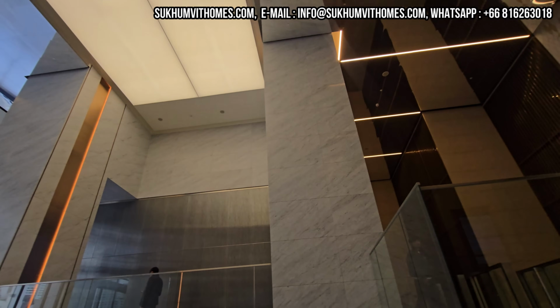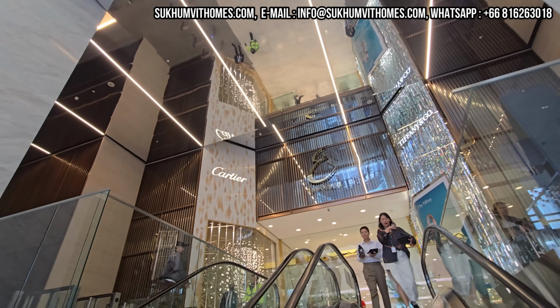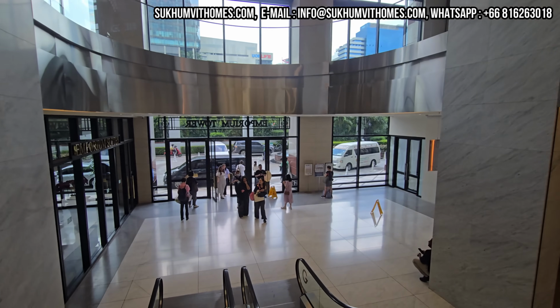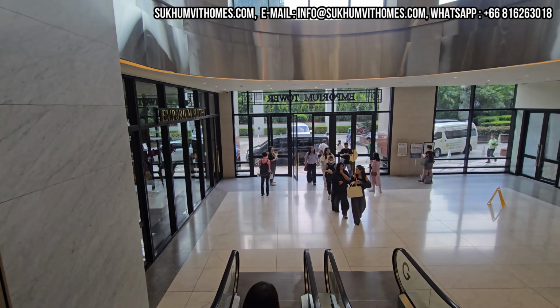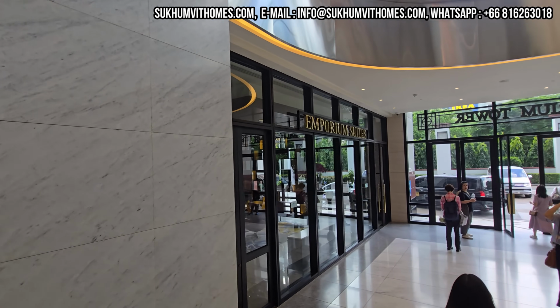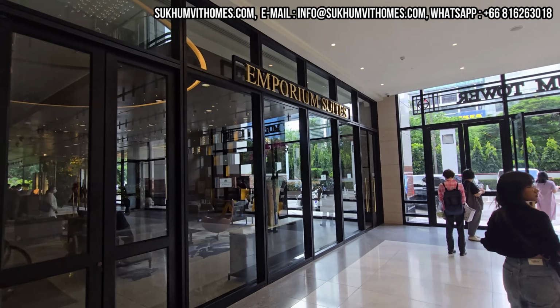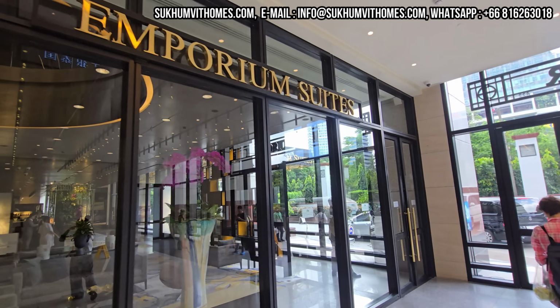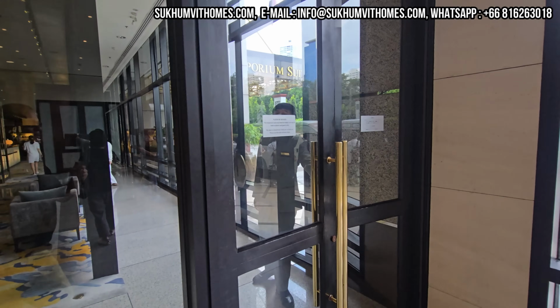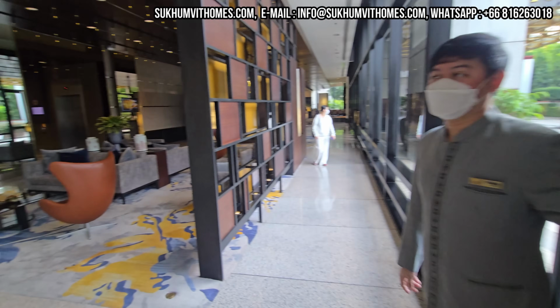So the location is absolutely one of the top locations in Bangkok. You have the Penthouses Park in front here, and here you have the entrance to the Emporium Suites. So I need to get the keys so we can go and have a look. Sawadee krap.